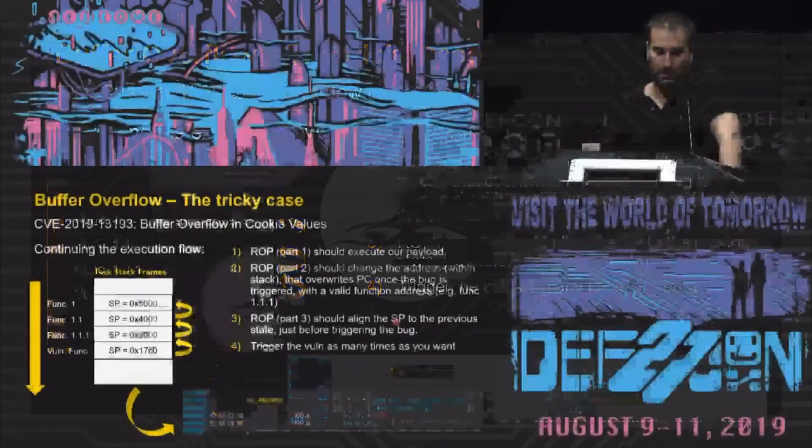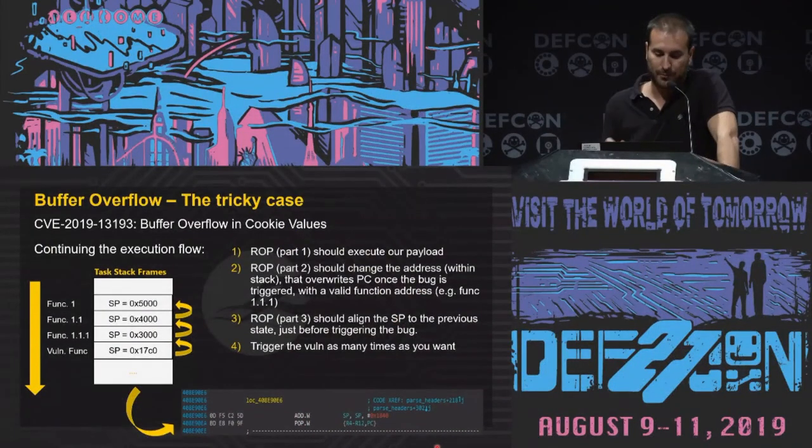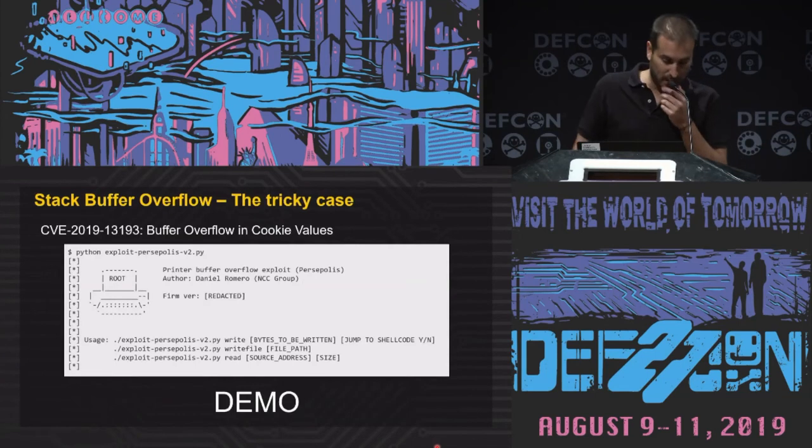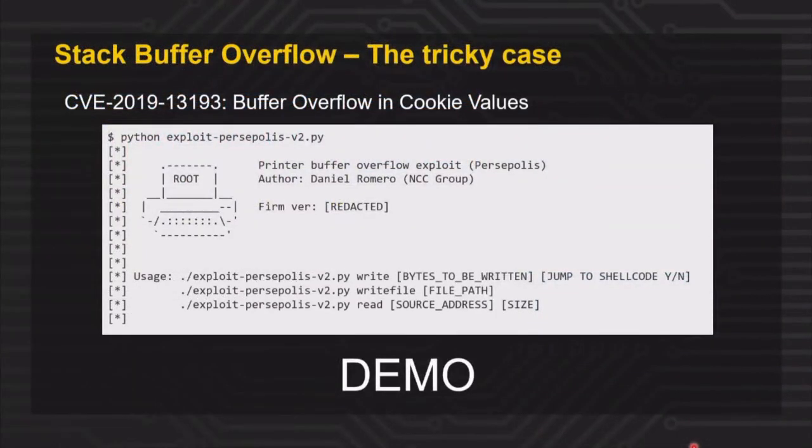And the third part, we should align the stack pointer again to a previous pointer because we have, for example, executed our payload or changed some addresses, so we need to align this stack pointer to a previous state. And after that, just trigger the vulnerability as many times as you want. Let's go with the demo. For the previous exploit, we tried to attack the documents of a printer, but for this demo, we're going to try to attack all the information included within the printer data. Let me check the demo.